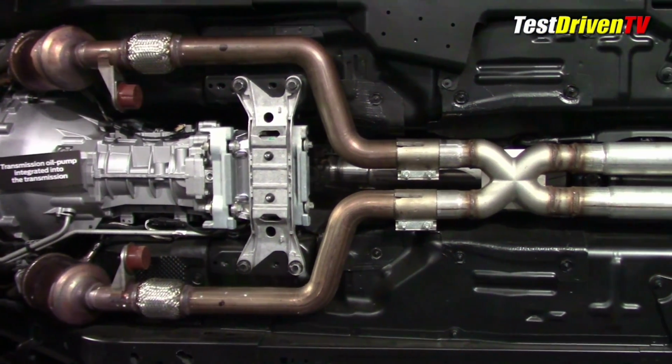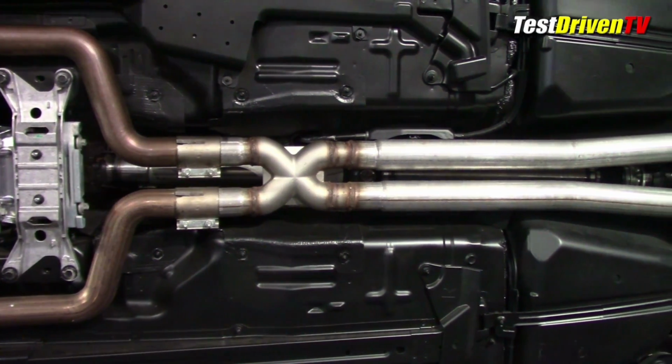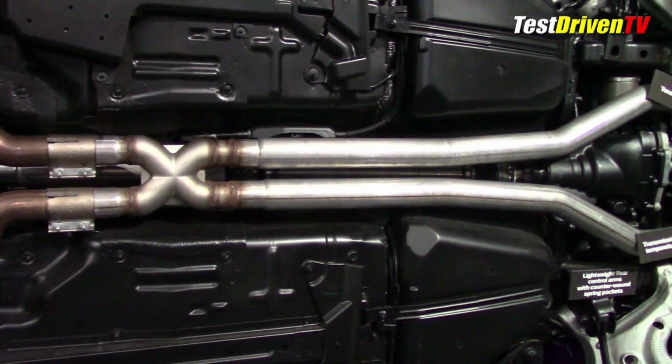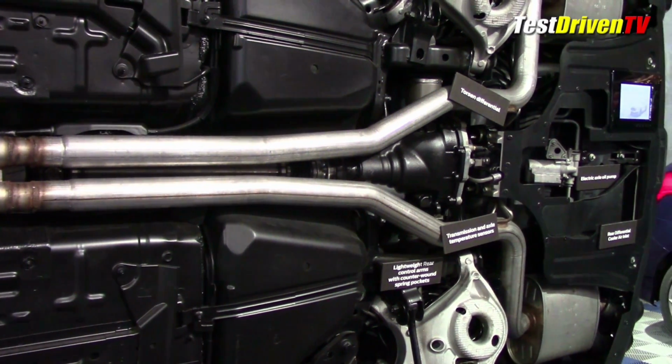The GT350's exhaust system is comprised of 3-inch stainless steel tubes front to rear with an integrated X-pipe. It's not the heavier and more complex system we saw in the Boss 302 with its side outlets, but every bit as musical to the ears.